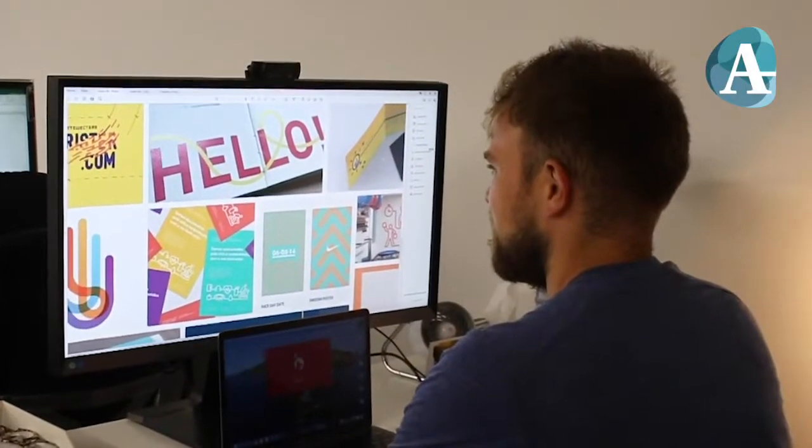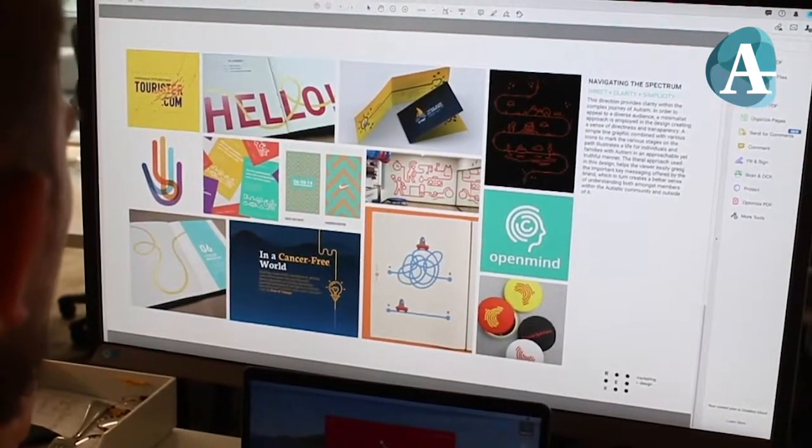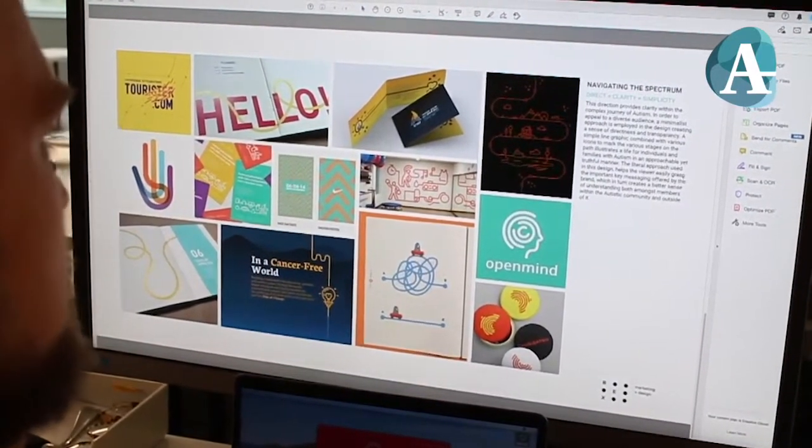The journey mood board was built around this sort of illustration style with a simple line drawing that helped communicate the big events that occur for an individual over the course of their experience with autism. And it made the whole experience and the brand feel very approachable and not too intimidating. And that was an important element of what we were trying to communicate.